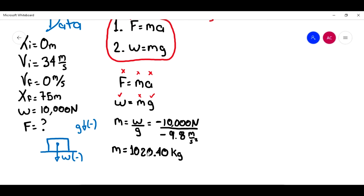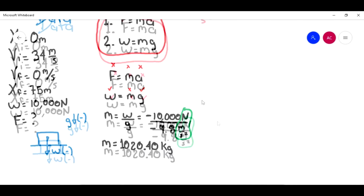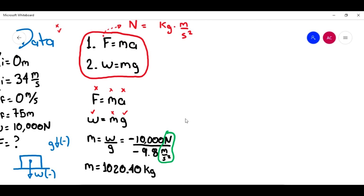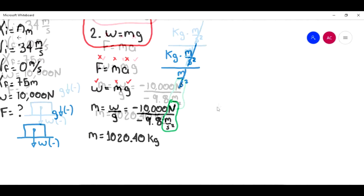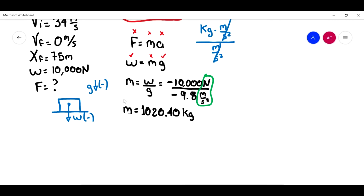Okay, if you want to know why I got kilograms, I'm just gonna write, for example, newtons over meters per second square. Remember that newtons are kilograms times meters per second square. So in this case, Newton is in the numerator, so kilograms times meters per second square, and it's going to be divided by meters per second square of the gravity. So that's why I canceled this with this. So I got kilograms. I mean, this is only information if you want to know how we get the units. But if you don't want to do this, just make sure that every time that you divide newtons over meters per second square, you're gonna get kilograms, okay?